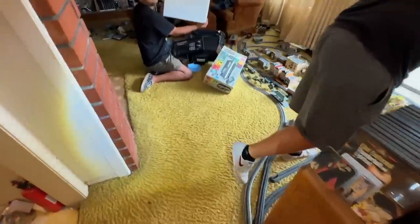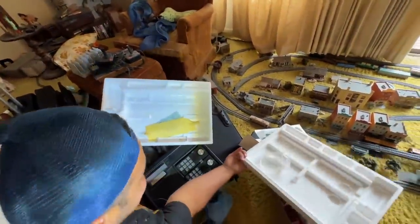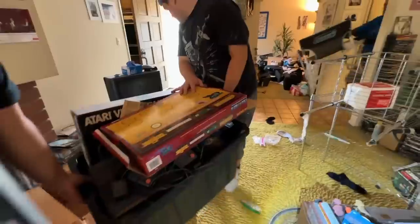Let me see, Ricky. Oh, wow. Coleco crushing it. Wow, nice job, Coleco. It's clean. Look at the condition on that Coleco once it's cleaned up.